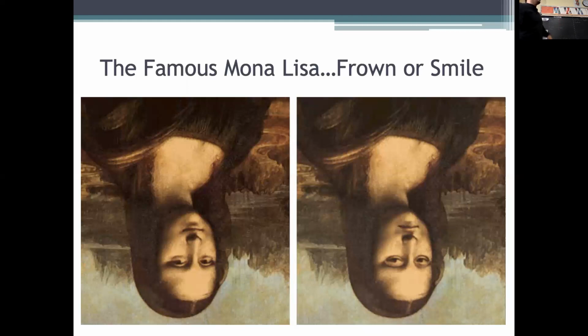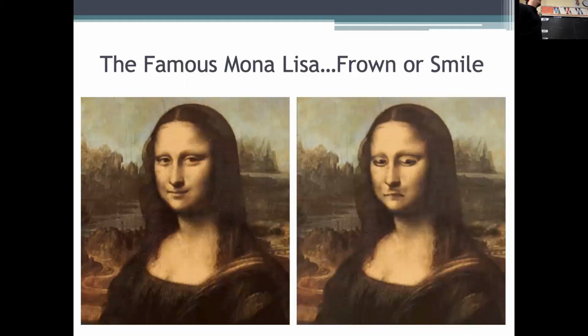Obviously, these images when they're flipped upside down. But when you flip it right side up, the eyes are way off. Way off. Oh, it's pretty crazy. That one's a little crazy too. But she does look like she's smiling. Kinda. I don't know. She has a resting face, I think. You ask me, she must have been angry when she's getting painted. She's being painted. All right.